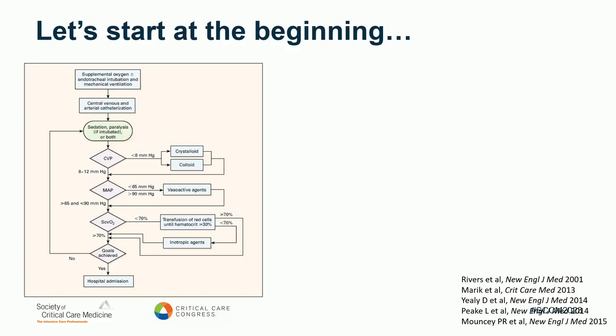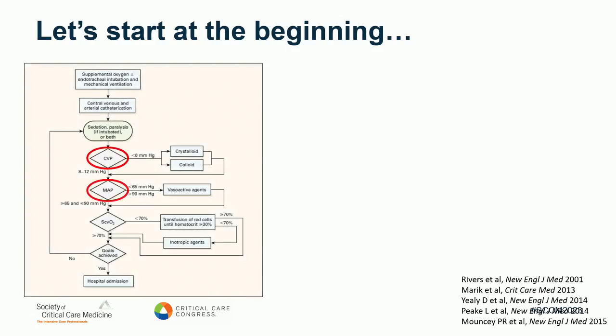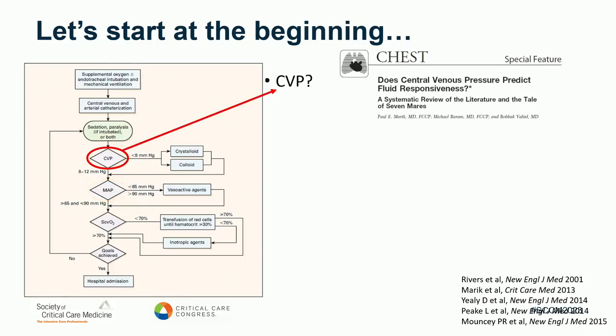This came from the original early goal-directed therapy paper. And really, the paradigm shift here, of course, was the fact that we were focusing on these patients early, but also how we can identify targets for when patients might have had enough volume, first off, knowing that we need to provide organ support for those patients. And volume and achieving some kind of MAP goal to achieve adequate perfusion were hallmarks of that trial.